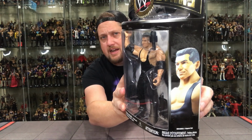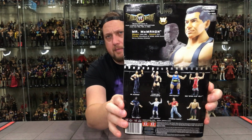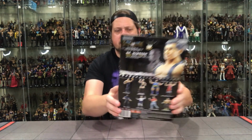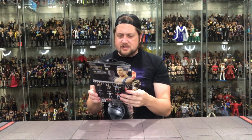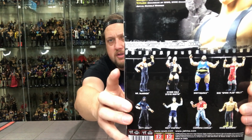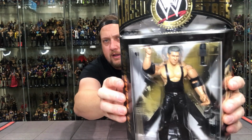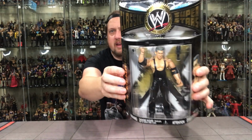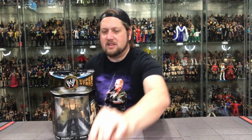Glamour shot on the side. There's the old Mr. McMahon. And the back of the packaging, of course. Let's see if there's any differences. I don't think there really was. The biggest difference in this figure from the prototype is he had a lot darker hair in the prototype, as you can see. Basically jet black, where they grayed it up. I do prefer this one. I think it makes more sense being a little gray with a little black, almost the Jay Leno style, almost on this one. I do have this one loose, like I said.